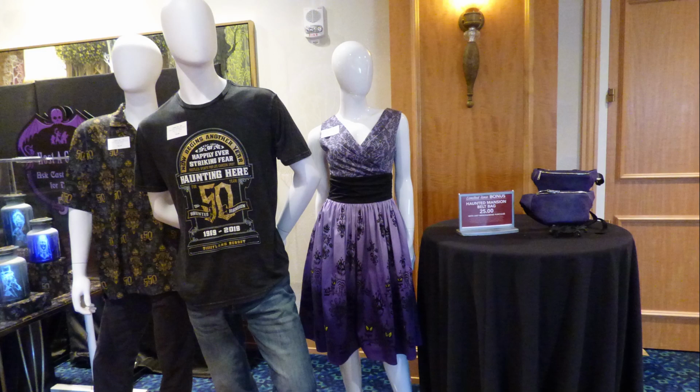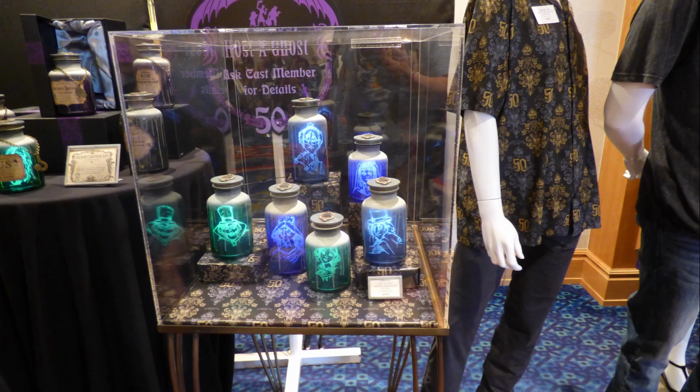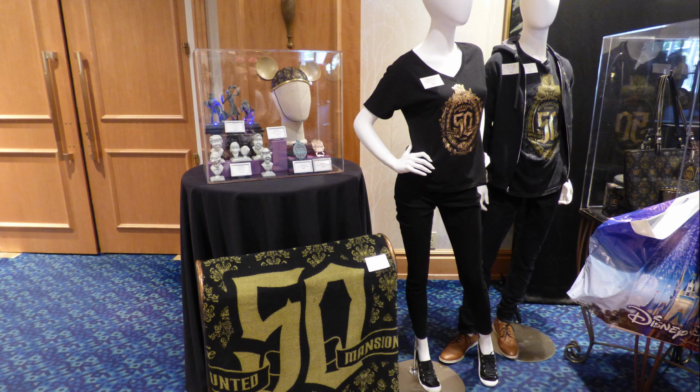And here we have the Haunted Mansion dress in the background. And that fanny sack on the back right-hand side, that came out just for this event. It wasn't a pre-order or anything, and it was on sale. Here we have a good assortment of the Host of Ghost jars. You can get a better look at them to see what they do. And here's some, see, they got the ears back there. Looks like a ball opener.